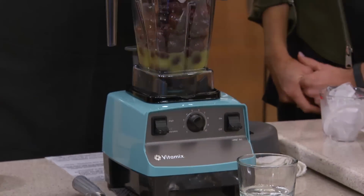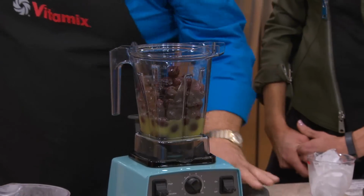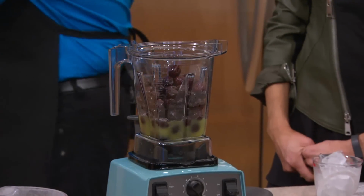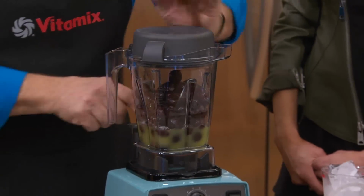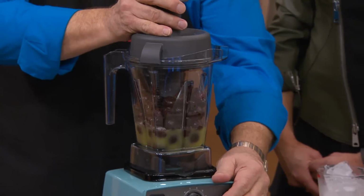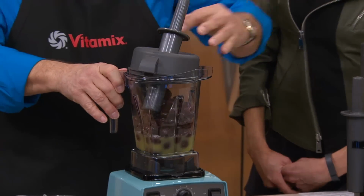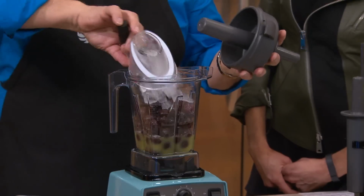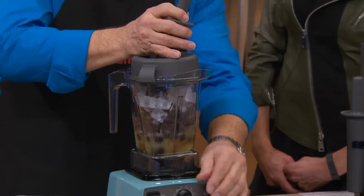Okay, fresh orange juice, almond extract, a pound of frozen pitted cherries, and a little bit of ice. You know, this sounds like a 30-second dessert to me. Exactly. Have my tamper right here. Okay. What are you looking for? Oh, there's my ice. Simple ingredients. Could be any fruit. Right.